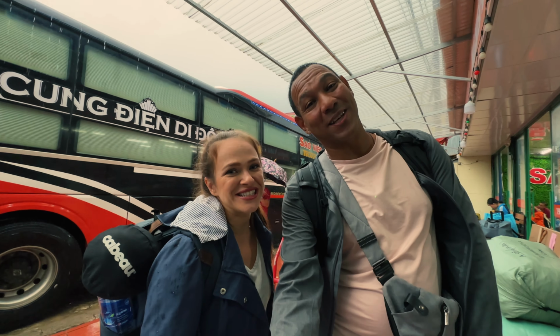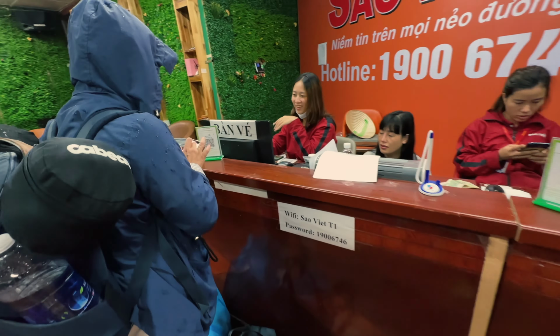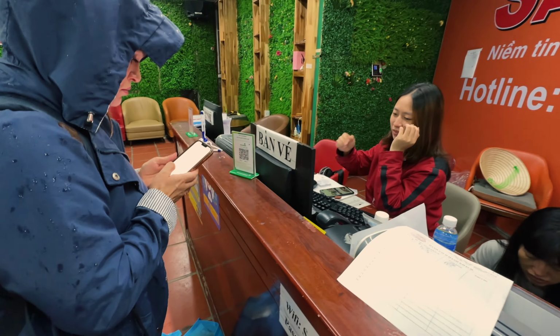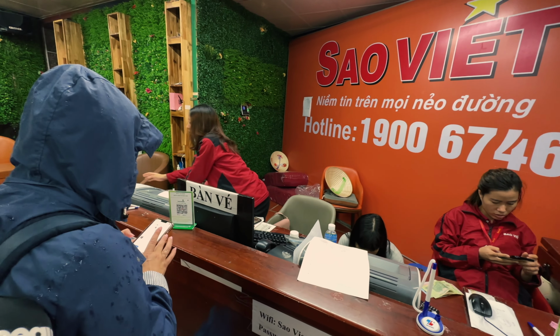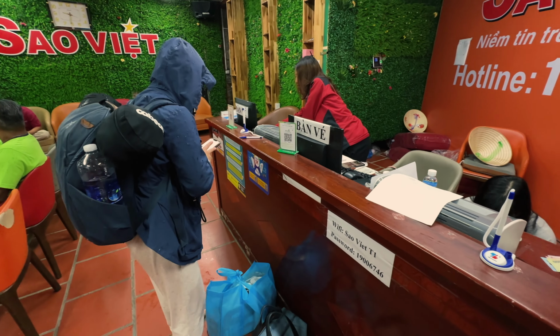Join us. We just arrived at the South Viet bus station here in Sapa, and we are checking in. All you need to do is show your confirmation email, and they will print the actual ticket for you with the seat numbers.